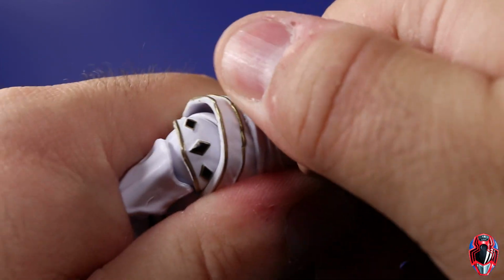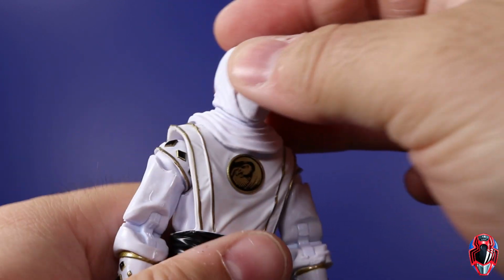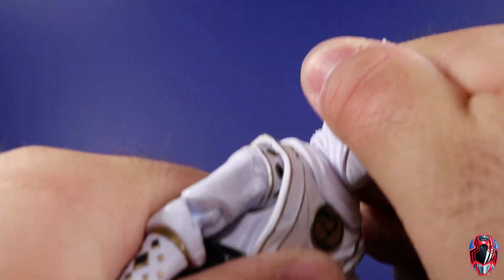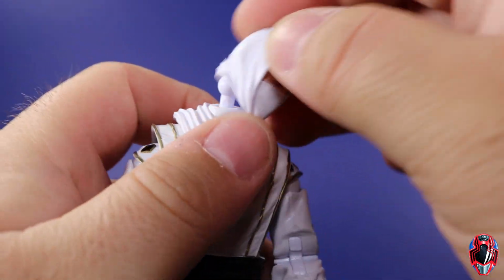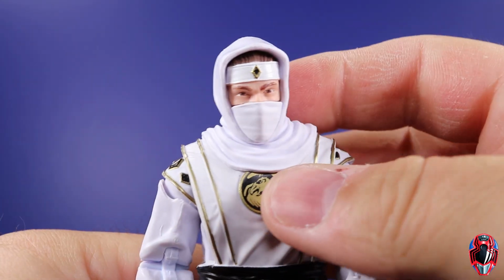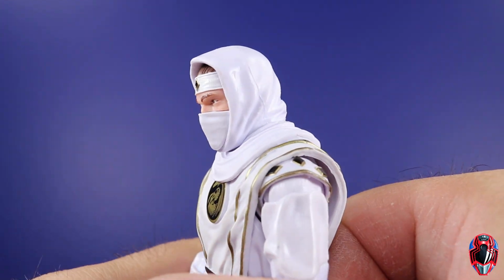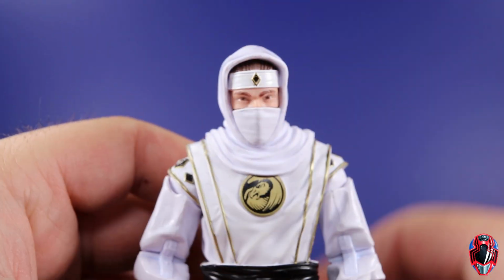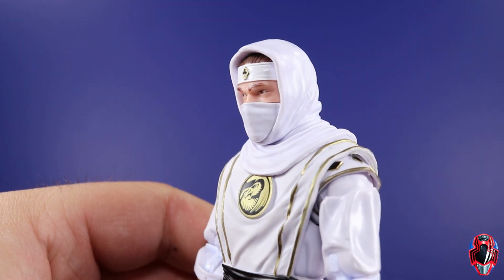Tommy head sculpt, pop that off. And that one popped on nicely. I don't know why some of the other ones don't. This one probably won't. No, this one doesn't even go onto that peg. There it goes. You have to force it and you can feel it, but that looks really good right there. That is a really good look. And if you ask me, yes, I could tell that would be Tommy under there.